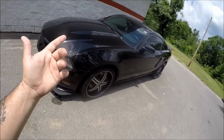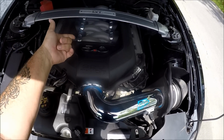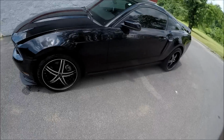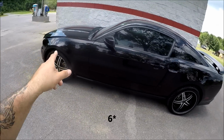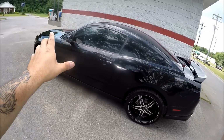Now, for those of you who do not know, a California Special Mustang is a Coyote 5.0 Mustang GT with a Shelby appearance package, as you guys can see. Now, although this video is titled the 5 things I hate about my Mustang GT, in all honesty, I absolutely love this thing. I'm very grateful to have it.